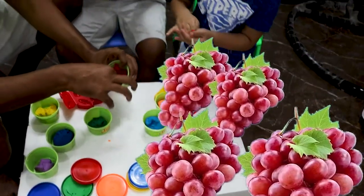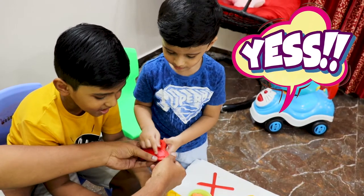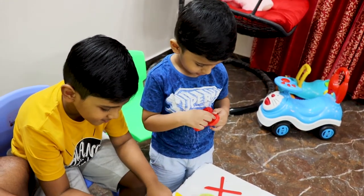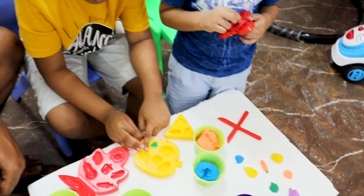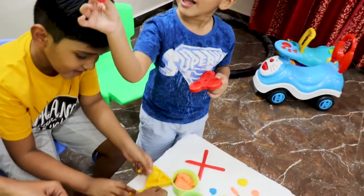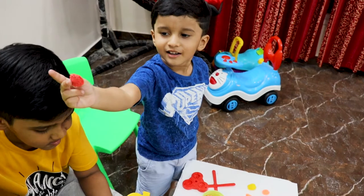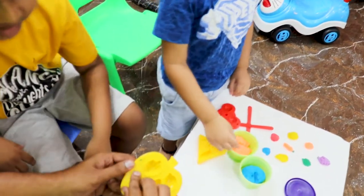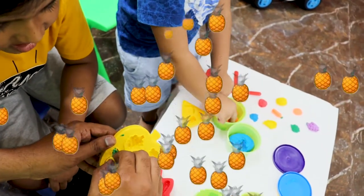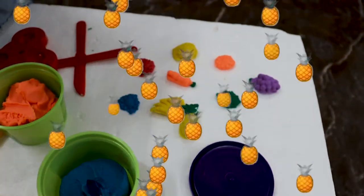I think we'll make pineapple. See, he's making on his own. We are not helping him. See, he made 1, 2, 3, 4, 5 flowers. Pineapple is ready. Okay, let's take the pineapple. Wow, you made it so nice, Dakshith. Now we can take it out. Yeah, it has come nice. Okay, you can keep it there.